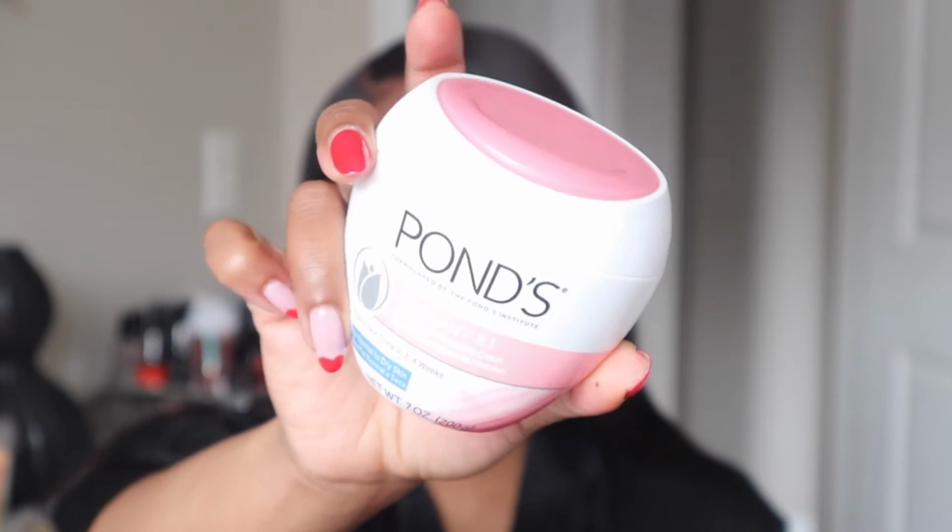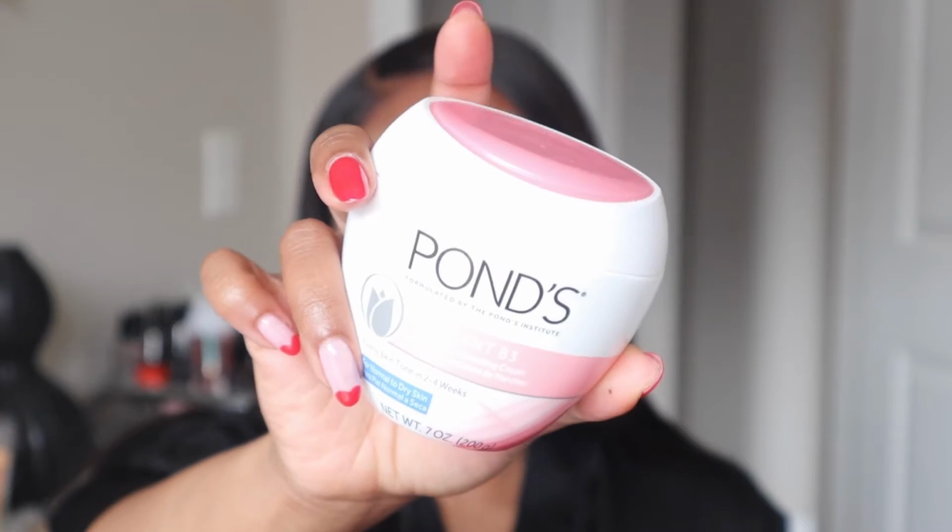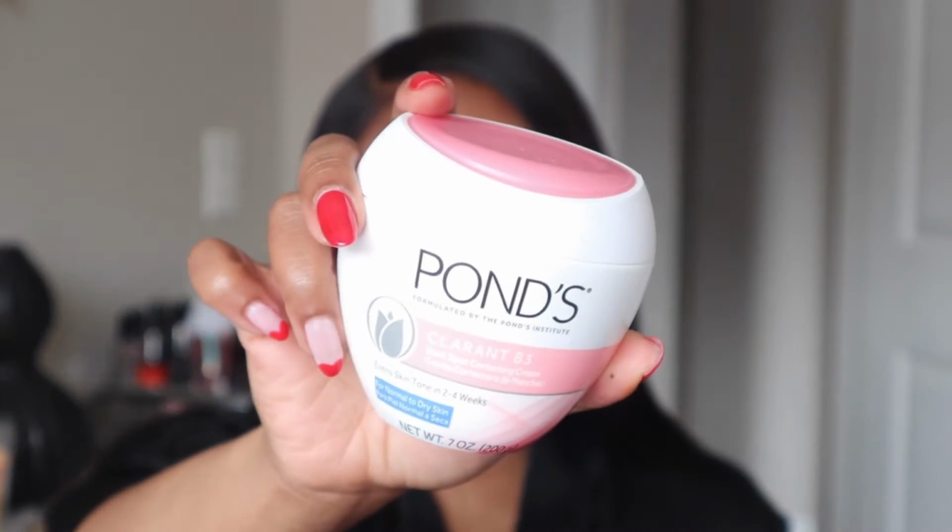So after I've completed my skincare routine before applying makeup, I do like to go in with a moisturizer. If you all have seen my affordable skincare routine for acne and hyperpigmentation, then you know that I talked about this in that video. Basically this is the Pond's Clarant B3 Dark Spot Correcting Cream. What I really like about this formula is that it's not too heavy. You know how some moisturizers are really oily? It's not too oily. It has a nice matte finish.